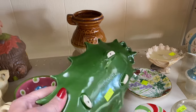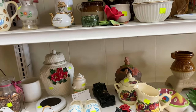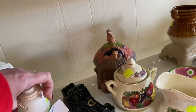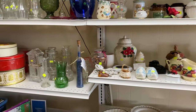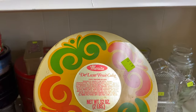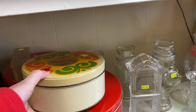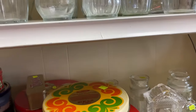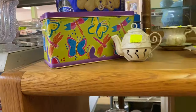Saw some others of that. Goodwill. I love the colors on that. A beautiful big flower frog, the metal kind, and she was right on the money with the price of that, so that was a good deal.